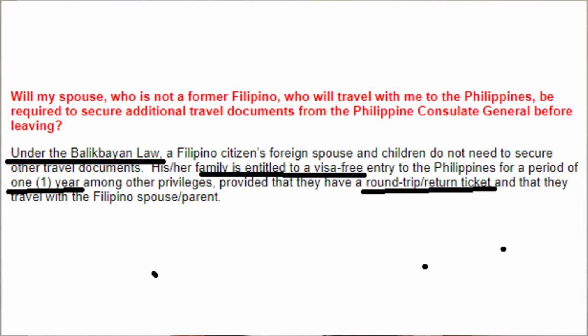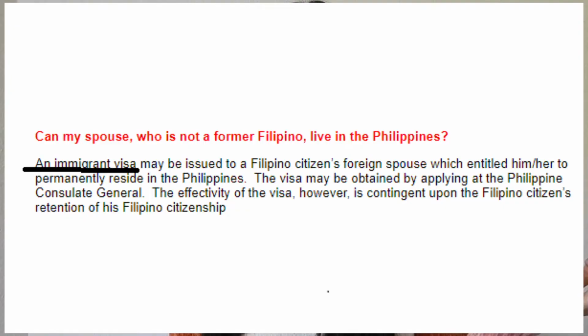Under the Balikbayan law, a Filipino citizen's foreign spouse is entitled to visit visa-free for a period of less than 1 year, as long as they can present a round-trip ticket. Anyways, this might change as time goes by, but if you are married to a Filipina or Filipino, you are allowed to stay for 1 year in the Philippines visa-free, as long as you are able to present a round-trip ticket.